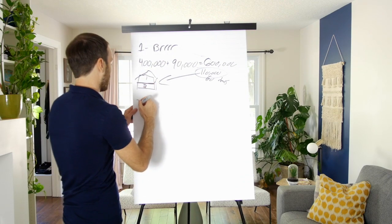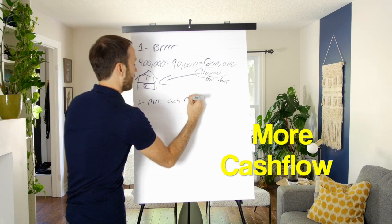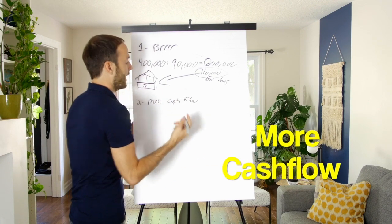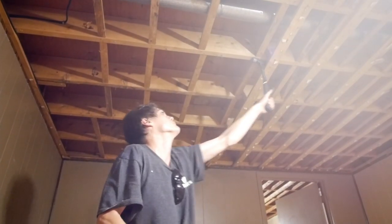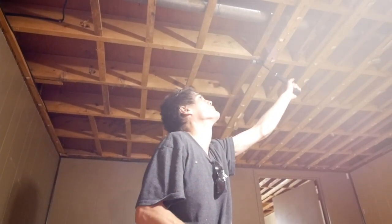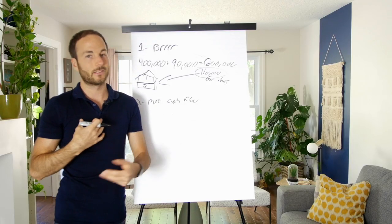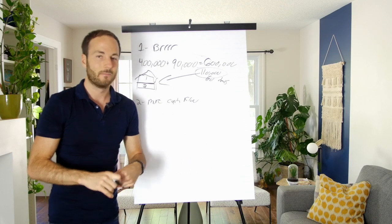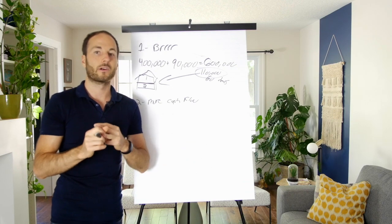The second reason why is that it's more cash flow than a single family property, right? So the average single family property that we're doing in our portfolio cash flows around $120, $140 a month after all property management. For me, that's cool, man. I'll do those properties all day long because they're easy, they're boring, they're quality tenants living inside them, and we're gonna hold them long term.